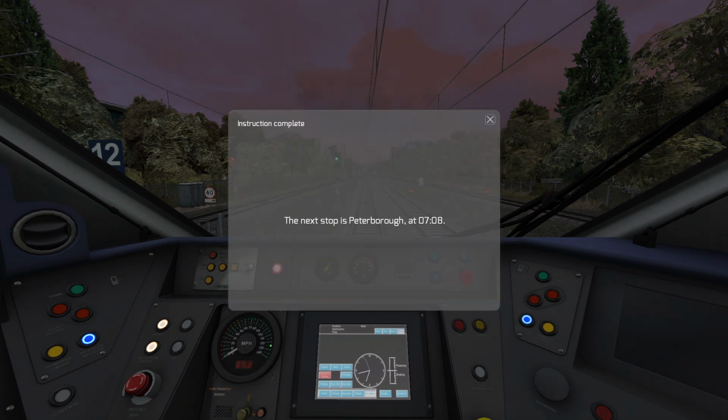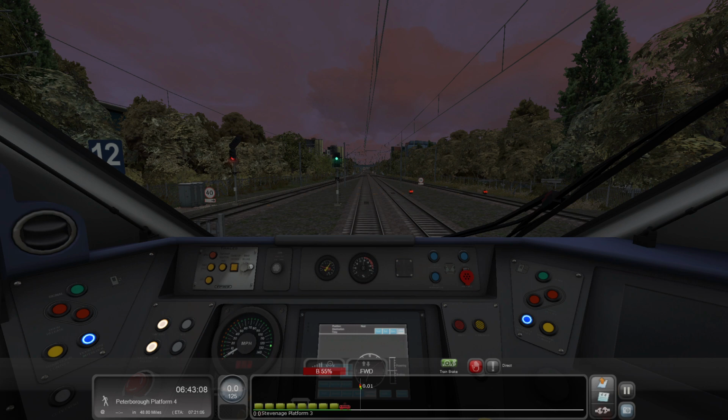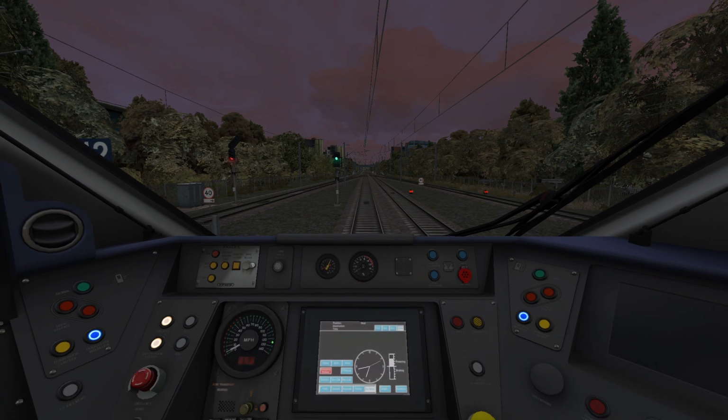The next stop is Peterborough at 7:08. So wait for the doors to close. I think they are. So reverse it to forward, DRA off, and put it to notch 3.